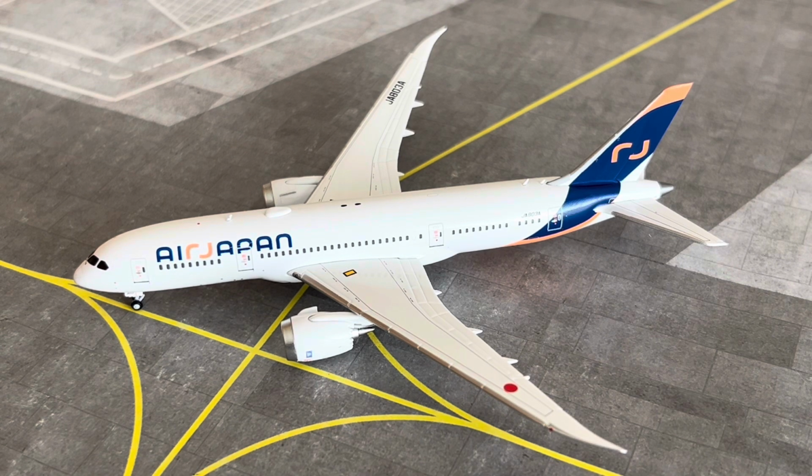The next model review should be the Qatar Airways Airbus A380 by JC Wings. Another JC Wings mould for my collection.